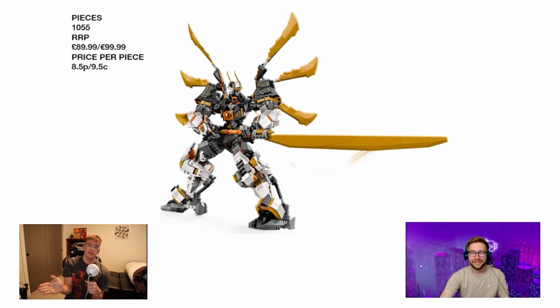So $100 for 1,055 pieces. Perfect. The main complaint people are having with this set is one singular minifigure. Cole. There's something a teensy bit iconic about that, cutting the fluff in the side builds, and like, this is just Cole and his raw mech. That's a little bit cool, but I understand you're not getting as many figures for the value.